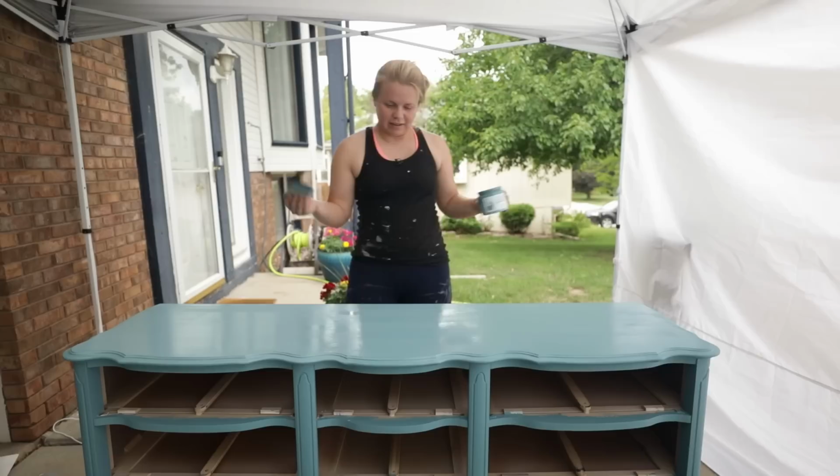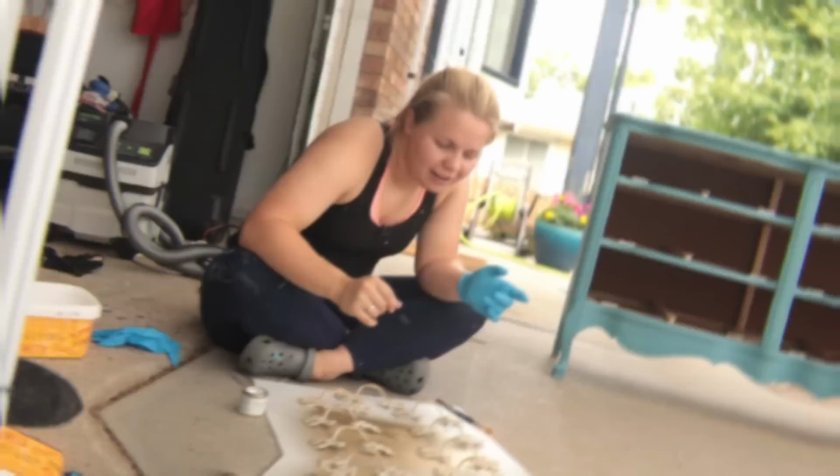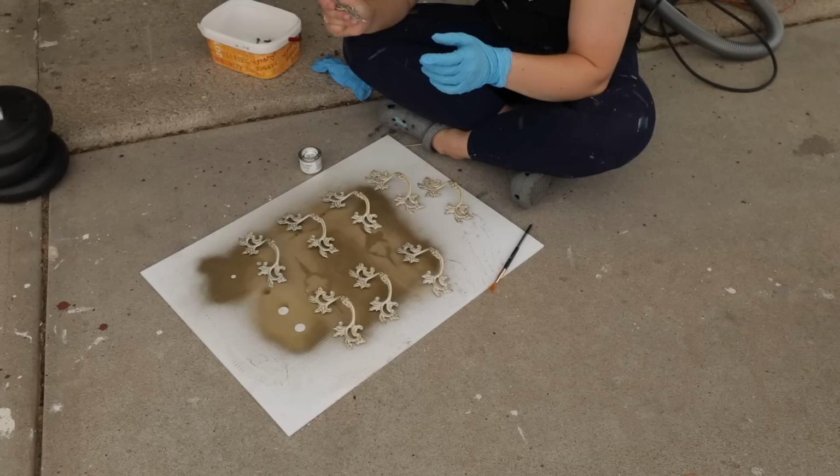First coat on this is finished as well, and the drawers are dry, but before I go to a second coat on that, I'm gonna work on the hardware really quick. Alrighty, we are going to work on the hardware here. So right now it looks like this. So it's cream with some gold accents, and I am going to make it all gold.